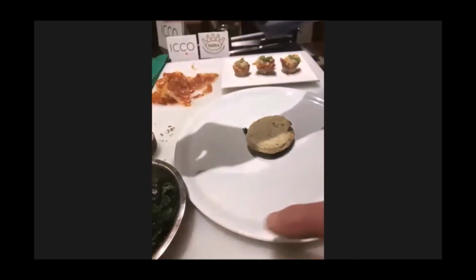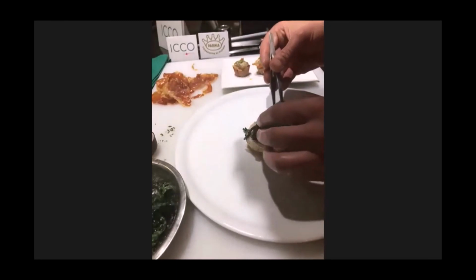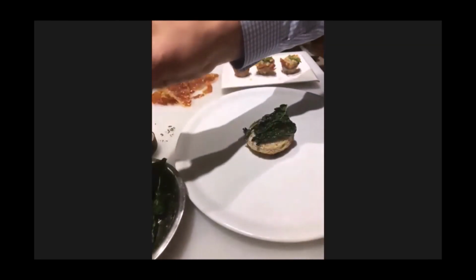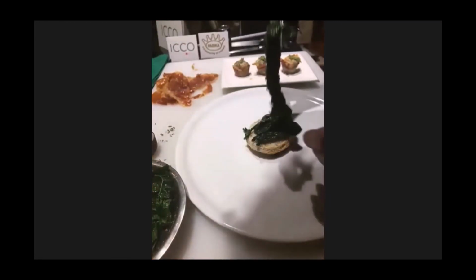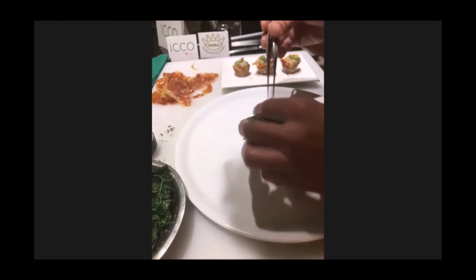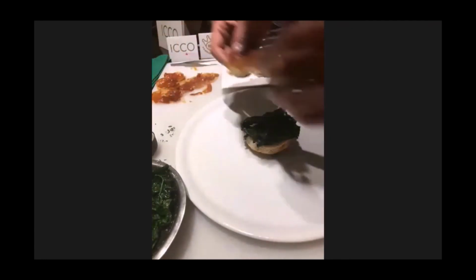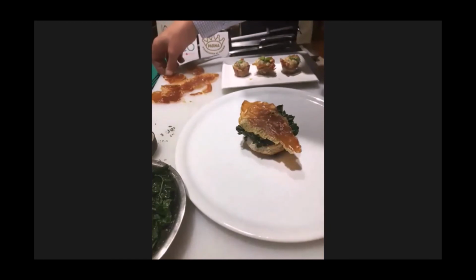So prosciutto, once it's sliced, will oxidize. I wouldn't say very quickly, but it does start to oxidize. Basically, what we want to do is prevent oxygen from getting to the meat, so as tight as possible. Generally what I'll do is put it into a Ziploc bag, extract as much air from the bag as you can, and then put it back into the fridge.